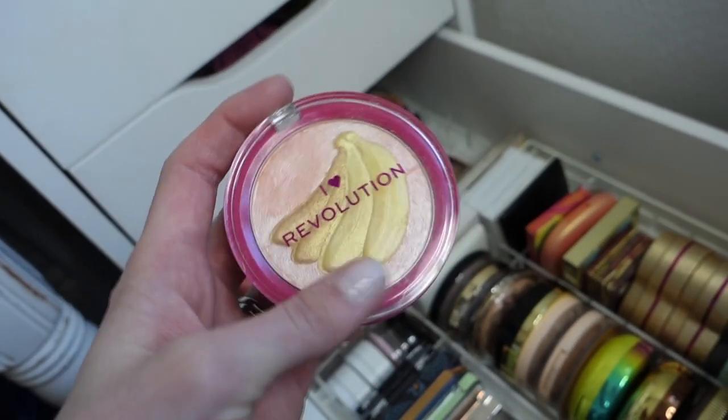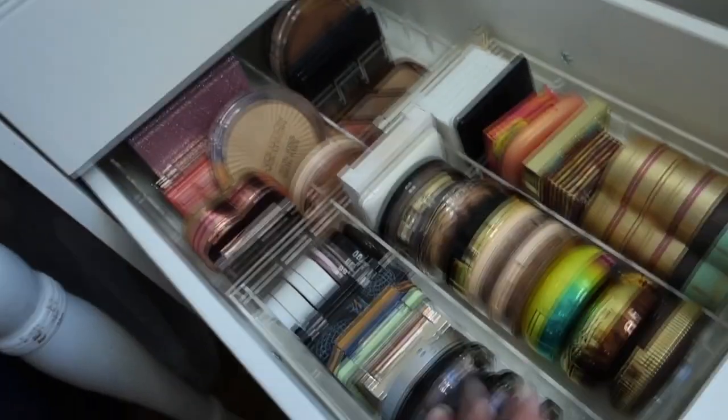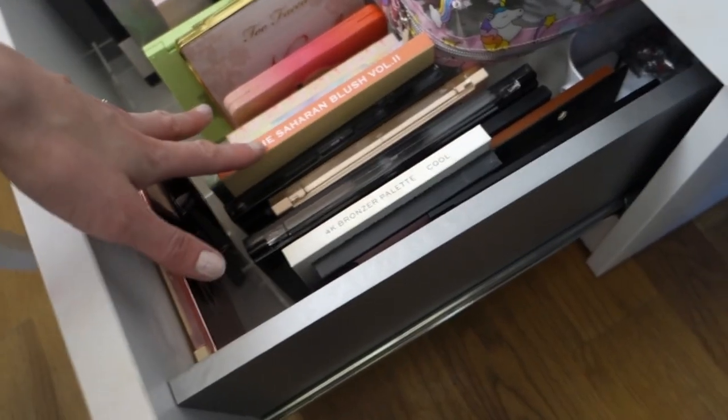Yes. Yes. Okay, she picked this one. This is the I Heart Revolution Banana Highlighter, I love this. Good choice. Now we need a contour shade. Let's dig in here. Okay, Elly. Hi. We need a contour shade. Somewhere here, I think.